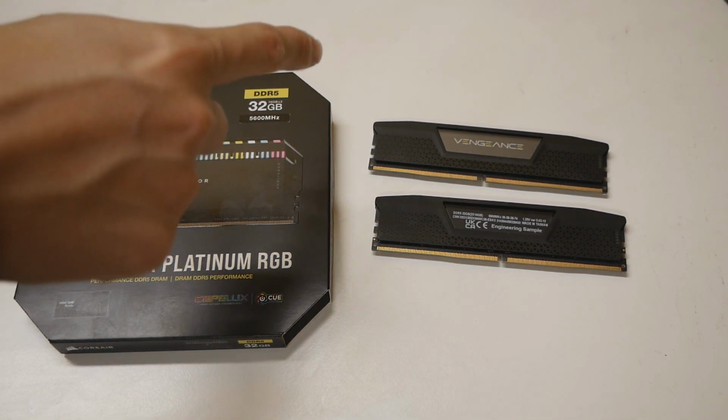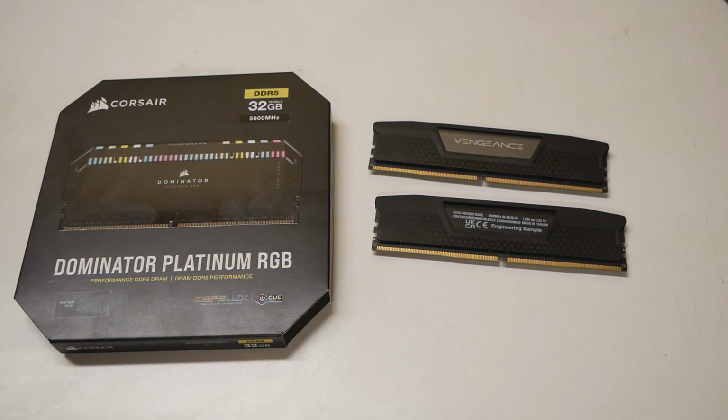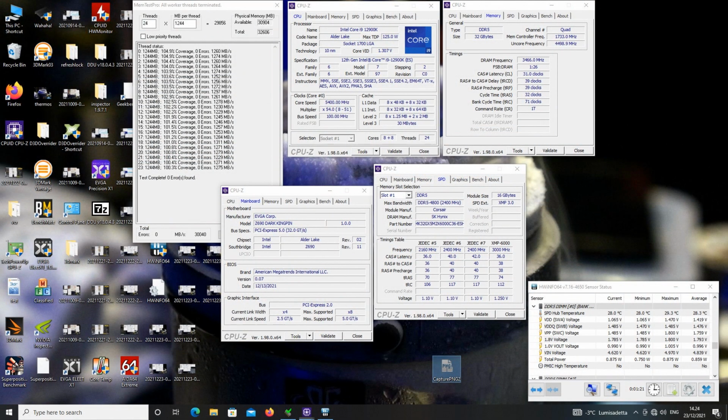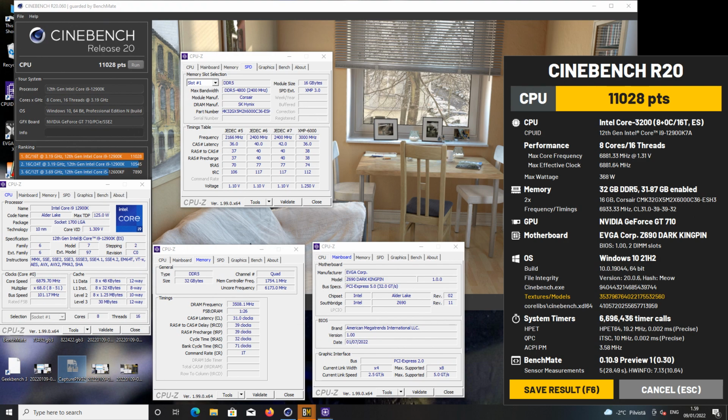I've had very fantastic results with the Vengeance sticks. I had much better results than many other people who received the very same memory kit. So I had a fully stable daily setting at around 6800 or 6933 with CAS31, so odd cache latency values, and command rate 1. That was fully stable in HCI memtest, and just for demonstration or testing purposes only, I had frequencies even above 7000 with CAS31 and command rate 1 with the memory sticks just running on air cooling in tests like Cinebench or Geekbench 3.